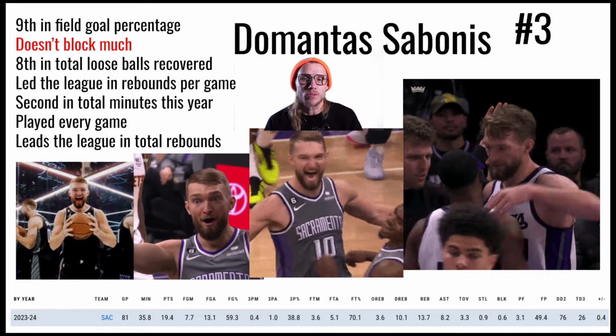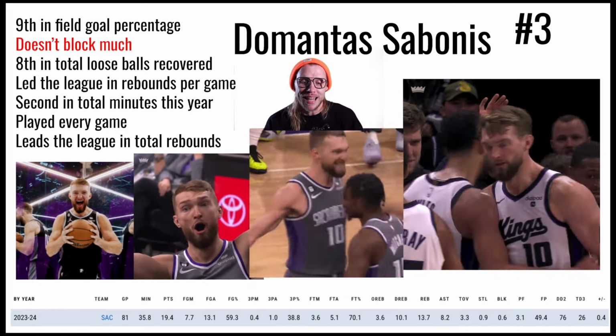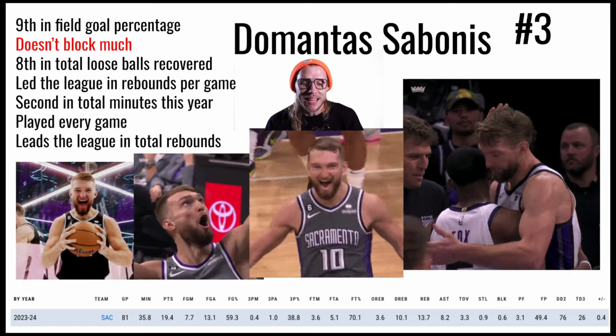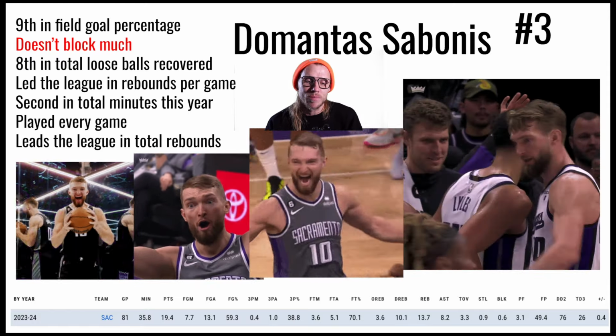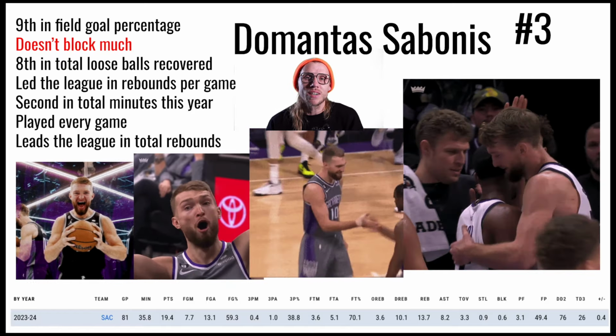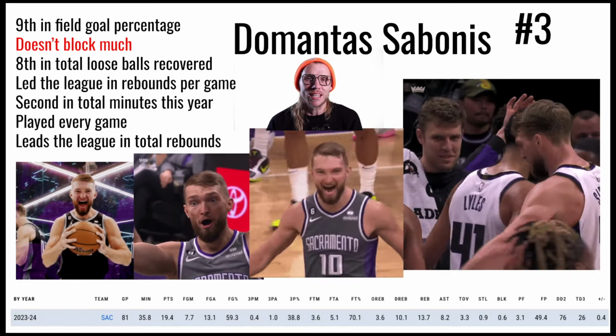8th in total loose balls recovered. He works really hard. Led the league in rebounds per game. Rebound title. That's what he's got now. 2nd in total minutes this year. Yeah, led the league in total rebounds. He just worked hard enough that you have to give it to him, man. He is a really great player.